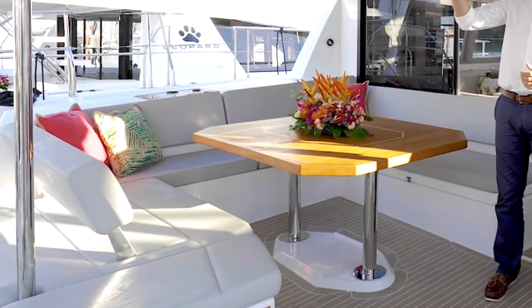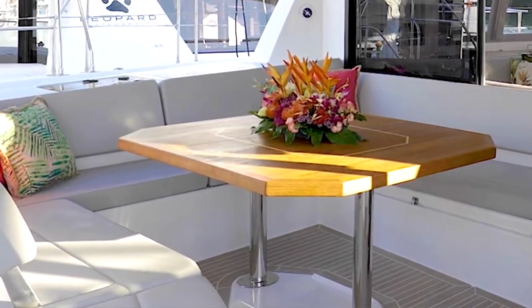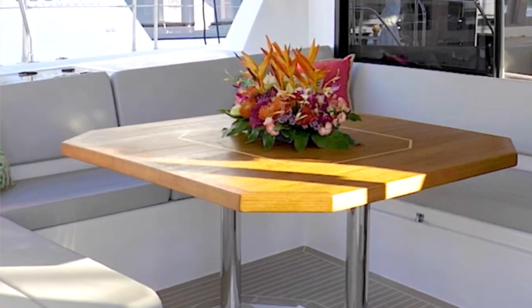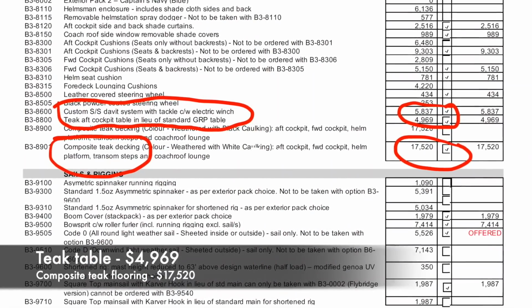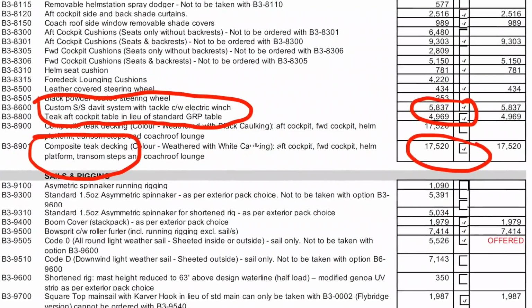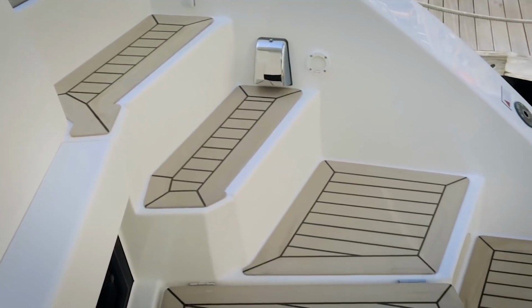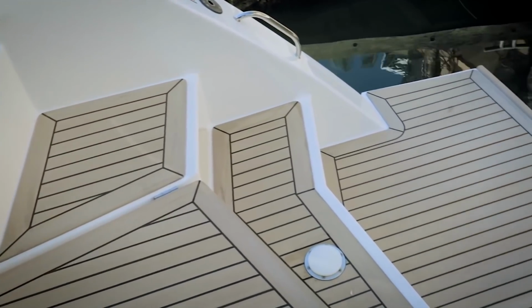Oh, my goodness. We've got a TUF cockpit table. I know. That's because it came standard with the display boat. Yeah, the display boat. It's $5,000 for the TUF. But I'm very happy with the TUF. I will love the TUF. You will. And also the TUF decking. That's the plastic pretend artificial teak. So the boat does come with that as well, although that again is an extra $17,000.